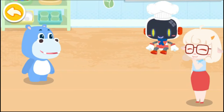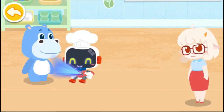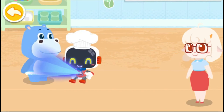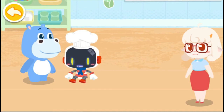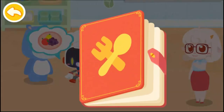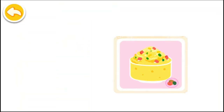Guardian, what should I eat? Let me check it out. According to your condition, these two kinds of food are recommended. Fruit and vegetables enable you to poop easily. Mashed potatoes with corned beef.